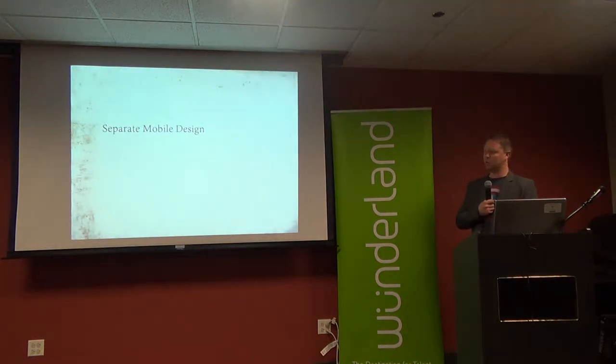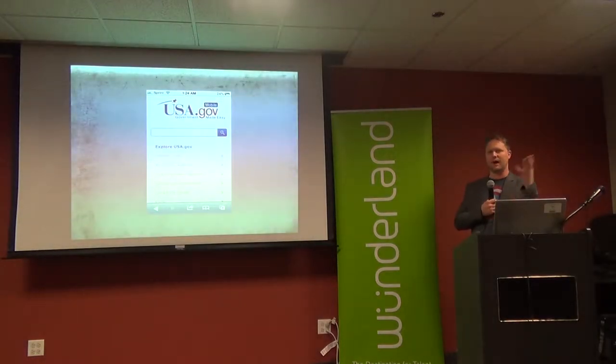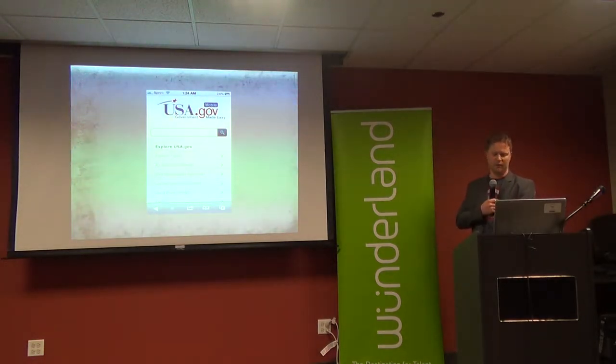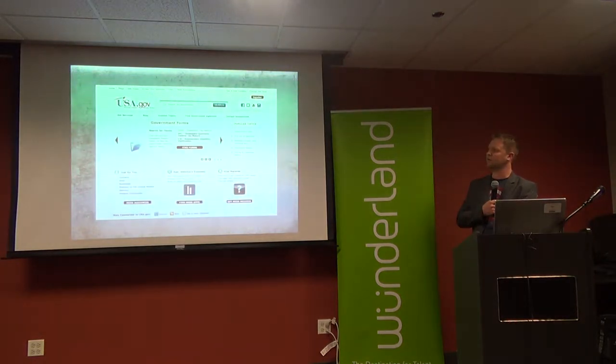Then there's the mobile separate design, the m.whatever site. Here's the usa.gov mobile site. Doesn't look too bad, very clean, and the navigation is easy to understand. But when you go to the usa.gov website, there's a lot more content, and if you're viewing the mobile site, you don't have access to it. So neither of those options were the right answer, but web designers have tried out a lot of different ideas and techniques, and are looking for a better solution to the challenges of designing for mobile phones.